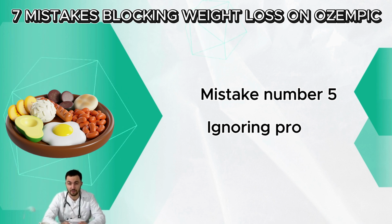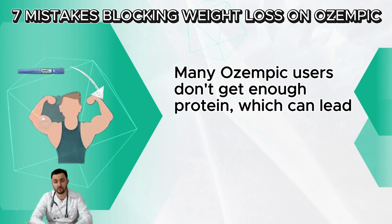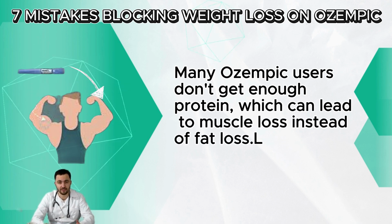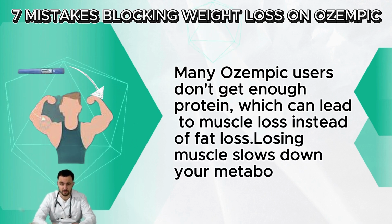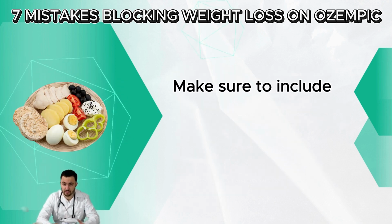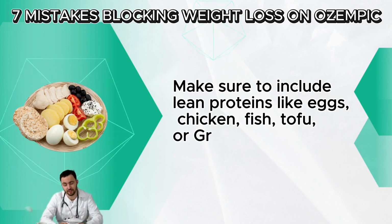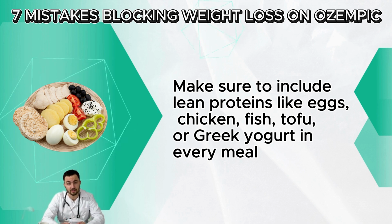Mistake number 5. Ignoring protein. Many Ozempic users don't get enough protein, which can lead to muscle loss instead of fat loss. Losing muscle slows down your metabolism and can make you feel weaker. Make sure to include lean proteins like eggs, chicken, fish, tofu, or Greek yogurt in every meal.